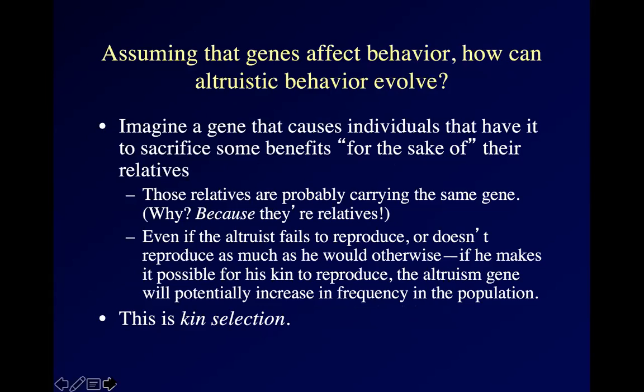So imagine we have a gene that causes individuals that have it to give up a benefit for the sake of their relatives. Those relatives are probably carrying the same gene because they're relatives, and relatives by definition have genes in common. So even if our altruist fails to reproduce or doesn't reproduce as much as he otherwise would, the gene for altruism can increase in frequency in the population if it makes it possible for the altruist's kin to reproduce. Selection acting on that level we call kin selection.